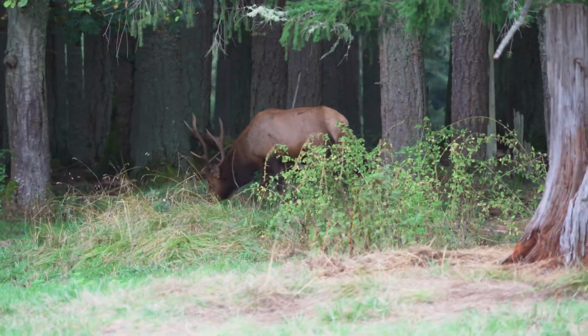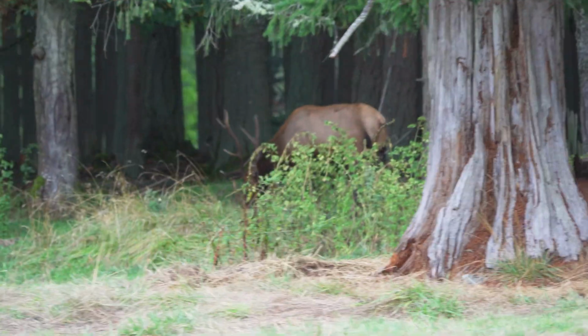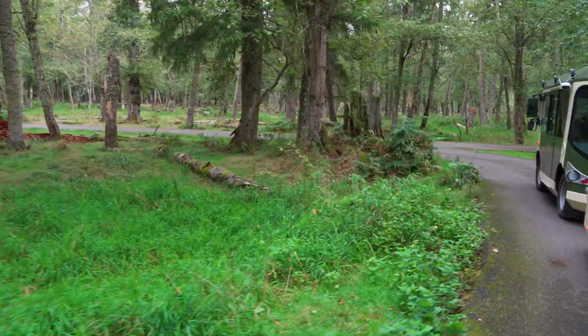Herd from a distance like a satellite does. I'm just kind of waiting for their opportunity to join in.